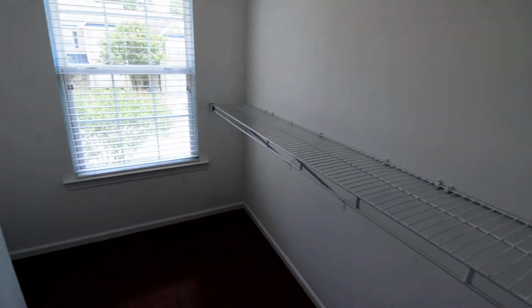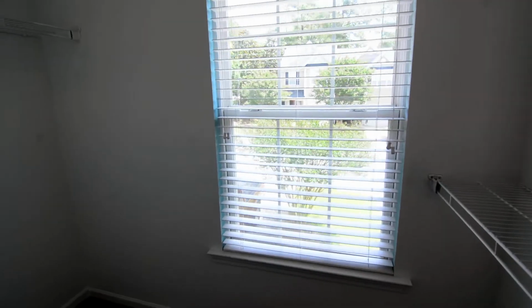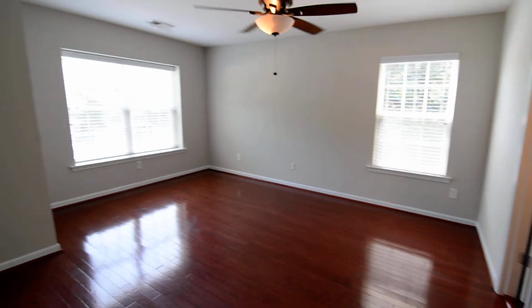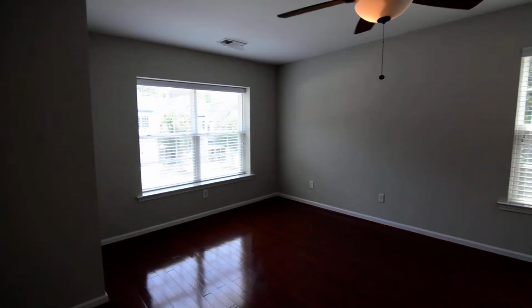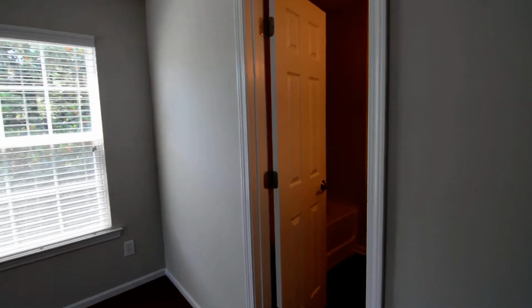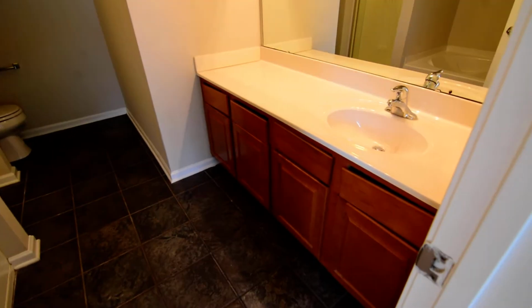So as soon as you come in, you have the walk-in closet, which is a really nice size, sort of an L shape. You have a window in here for lots of natural light during the day. And then large master. You can easily get a king-size bed and whatever furniture you need to in here, or most furniture that you need to, depending on what you have.